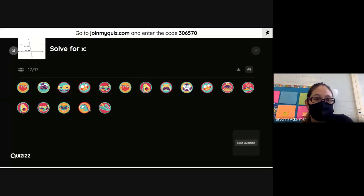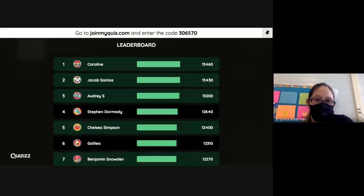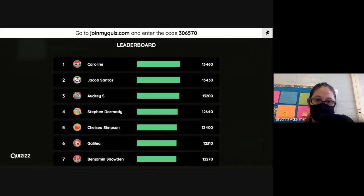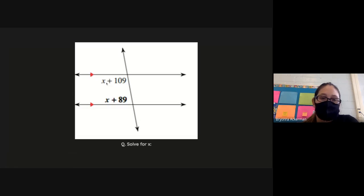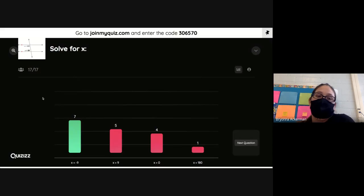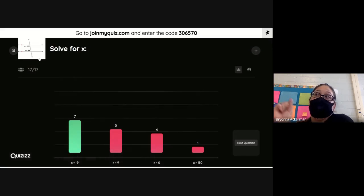Okay, they were on the same side. They were same side interior, so you should have set them equal to 180. So you should have had x plus 109 plus x plus 89 equals 180. You'll notice that becomes more than 180, and so we get a negative number. It is okay to have a negative number for x, but not for the actual angle.